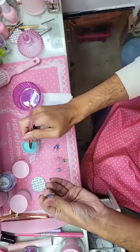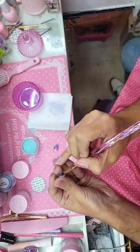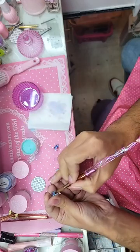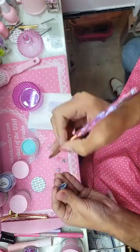Those nails are gonna look so pretty. Yes, they are. Because we are inspired by Polly Pocket. Did anybody play Polly Pocket? Let us know in the comments below what your childhood favorite toy was.